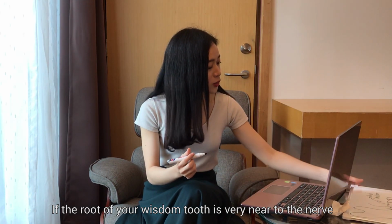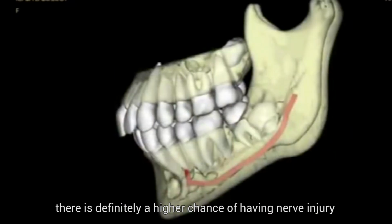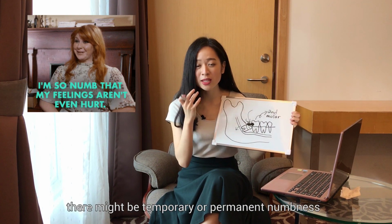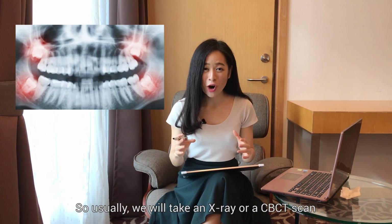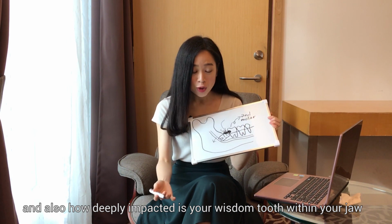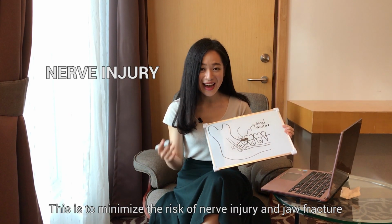If the root of the wisdom tooth is very near to the nerve running beneath it, which we call the inferior alveolar nerve, there is definitely a higher chance of having nerve injury. When you injure your nerve, there might be temporary or permanent numbness over your lower lip and your chin. So usually we'll take an X-ray or a CBCT scan to assess the relation between the roots of the wisdom tooth and the nerve, and also how deeply impacted your wisdom tooth is within your jaw. This is to minimize the risk of nerve injury and jaw fracture.